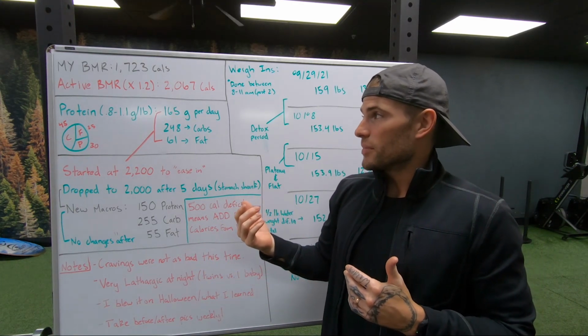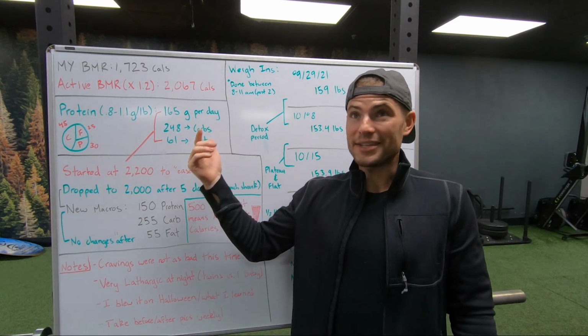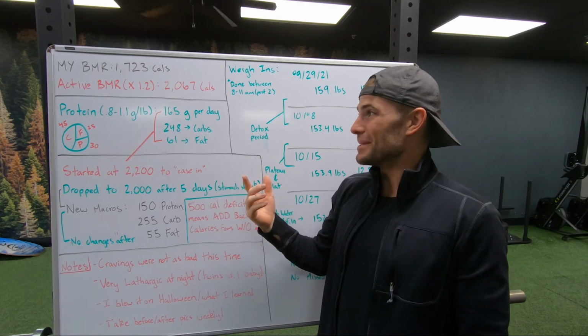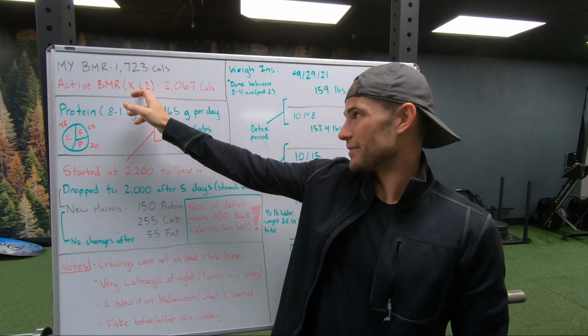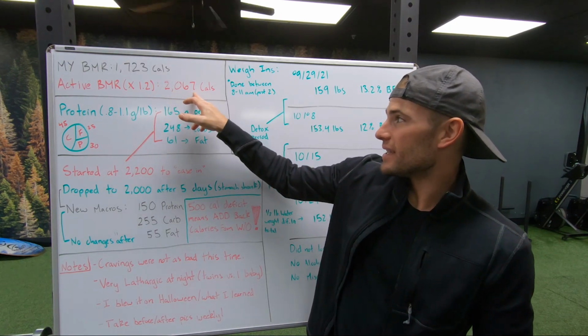For me, I'm kind of on and off my feet throughout the day at work, but at home I have toddlers. I have a toddler and 2 infants, so it's really busy. And that's why I gave myself the 1.2. So when I get that number, it is 2,067 calories.